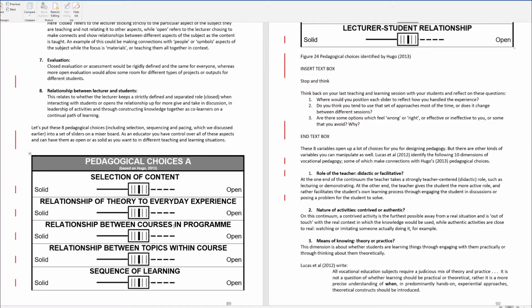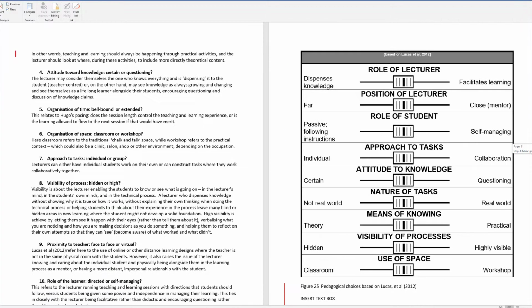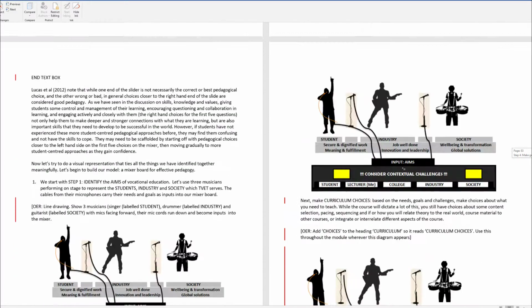Now, those of you that know me know my book, Cracking the Code. And obviously that's going to go in here, which starts to teach them how to make proper pedagogic choices. But the problem is you've got to make sure when you do this that you actually start to configure it into a technical and vocational context. So for example, over here, we've taken Lucas, we've worked with his understanding of the choices you make, and we've put that into the same kind of conceptual language that I use in my course.